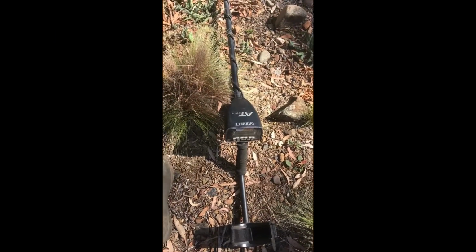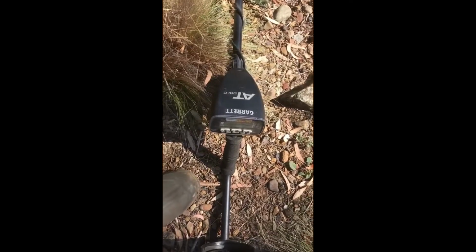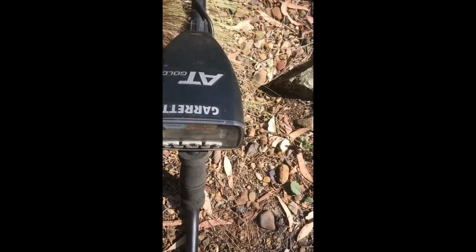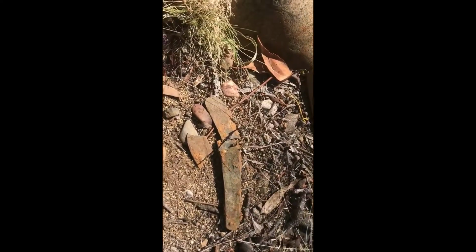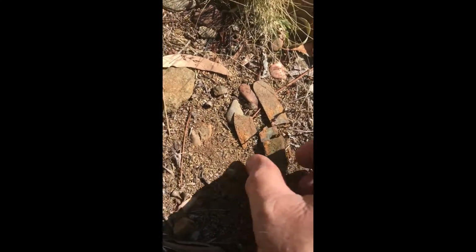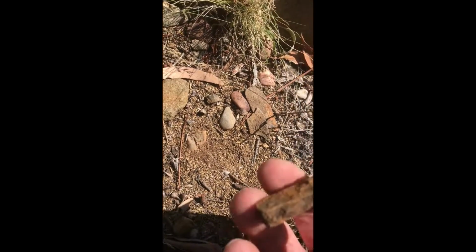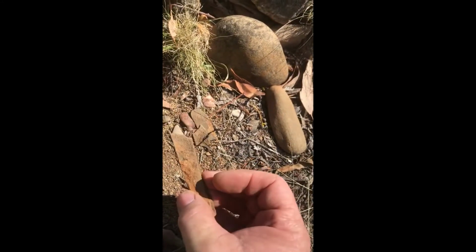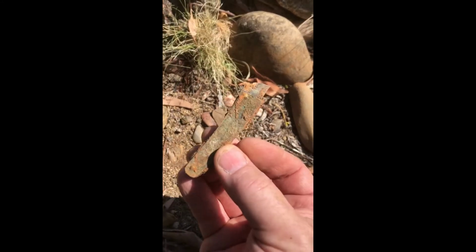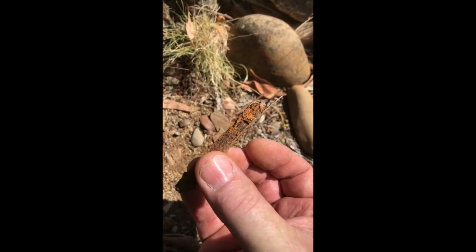So a scratchy signal, terrible really. Anyway, kept digging, was down pretty deep. And I dug this up. And I was a little bit confused at first about what it was. It's falling apart. I think my first pocket knife. Happy days.